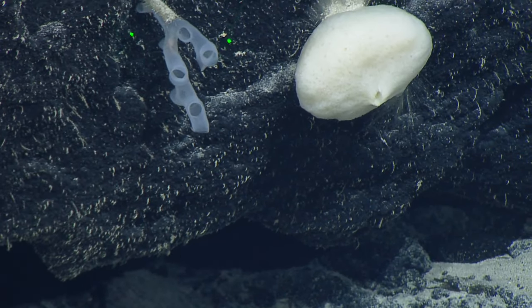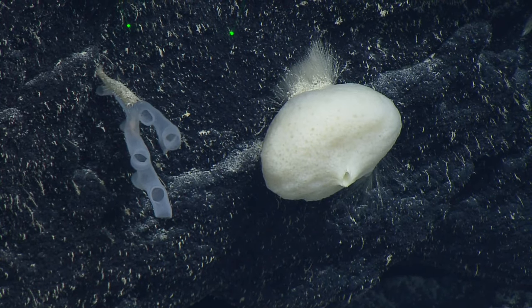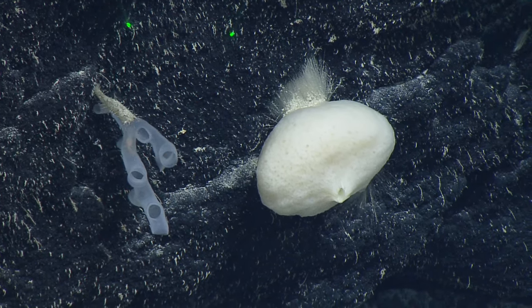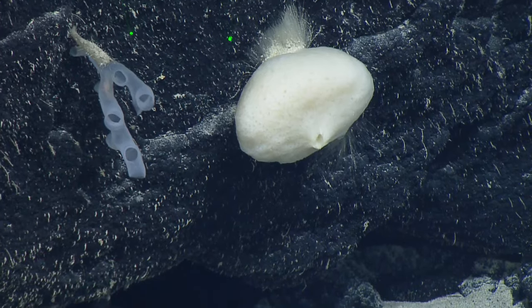Does the sponge to the left have something inside of it? Looks like it. It might have some kind of an associate. Yeah, it's perfect. Look at the little holes and canals it creates. Basically, it's made to be lived in. Great location, you know? Great curb appeal.